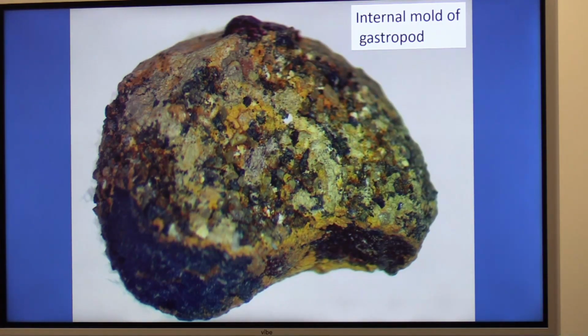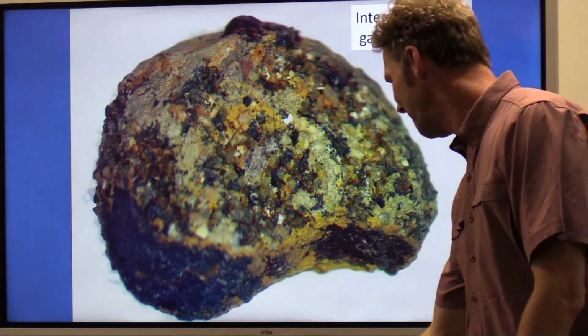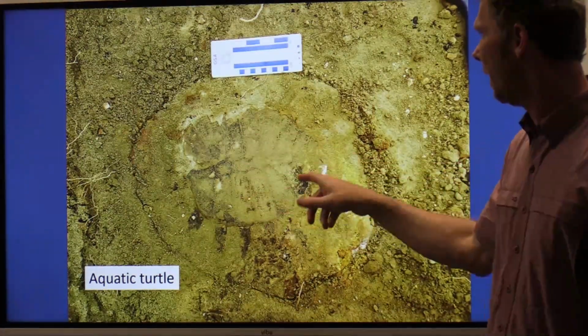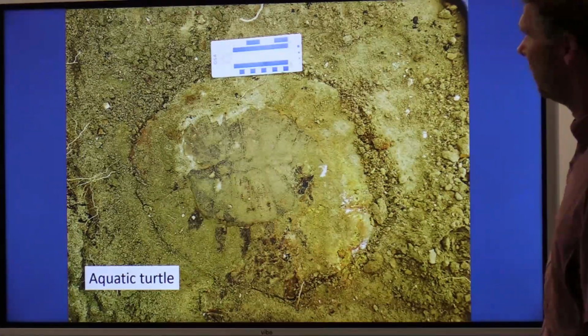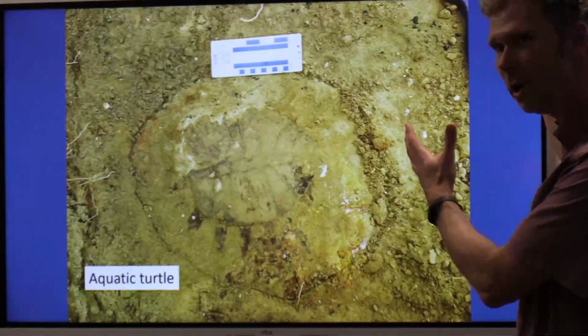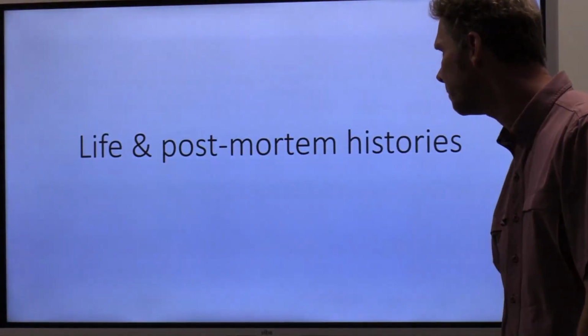So we'll continue that. We also have an internal mold of a gastropod, with a lot of the sediment still stuck on there. You can kind of see the whorl a little bit. Use your imagination. So a gastropod, and we also found an aquatic turtle. This was right here, there's a brush. Right next to it is the skull of the Triceratops, maybe 50 centimeters, half a yard or so. We found this aquatic turtle right next to the skull.